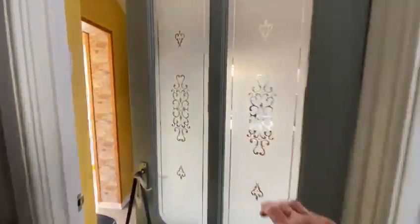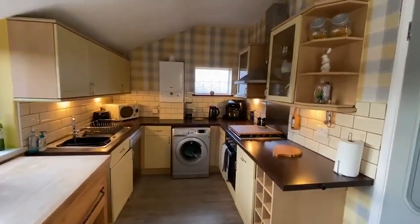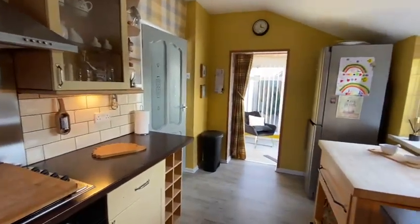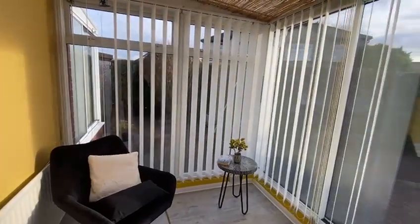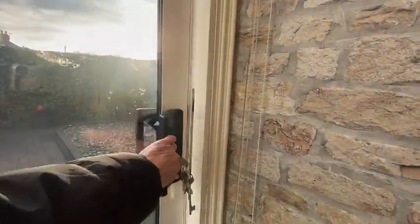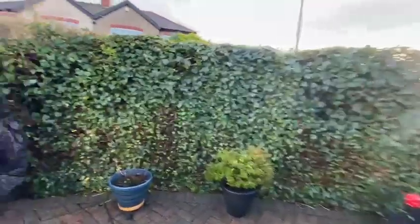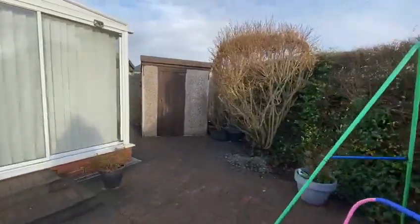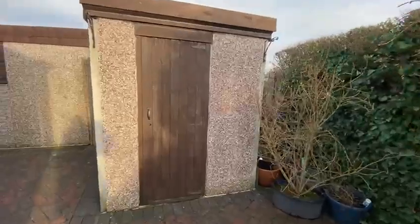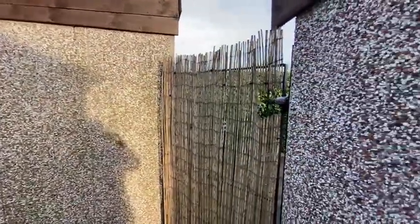Straight ahead, we have the kitchen. We have a little sunroom at the back. Low maintenance gardens outside. Out building for storage, and there's also a garage which is accessed from around the corner.